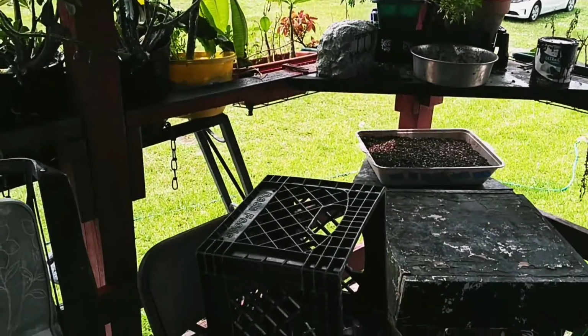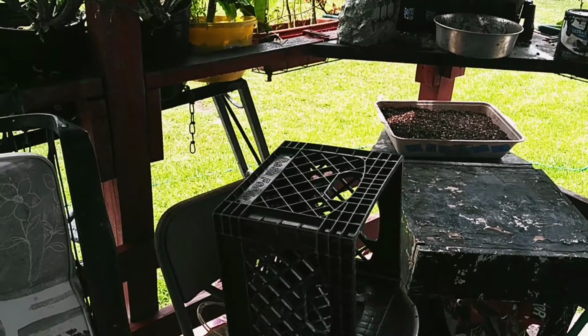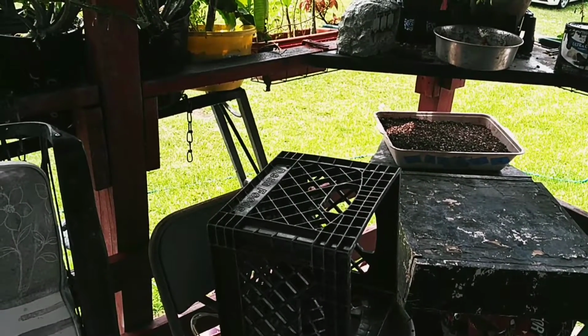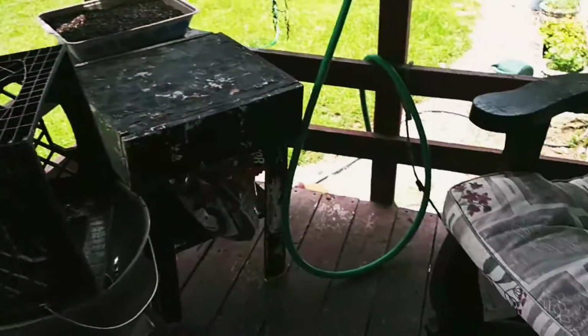So this is where we kept them at. We kept them up here. We made a little stand out of milk crates, and then put the cage on top of it, and then put them in it. And then maybe about 3 or 4 times a week, we'd come outside and take them out of the cage and hold them.